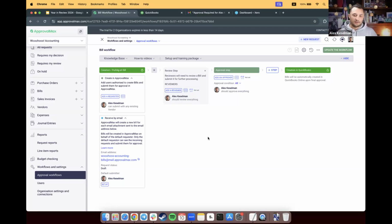Now you don't need to do that. Once the bill is extracted, it can automatically go to the review step, and you can quickly take a look at the request, change things that need to be changed, and push it forward for approval.